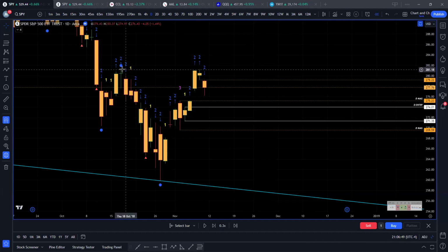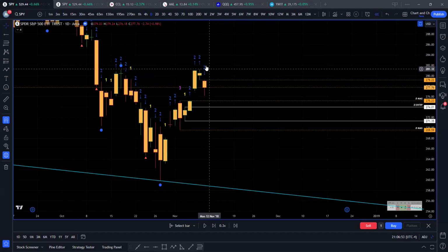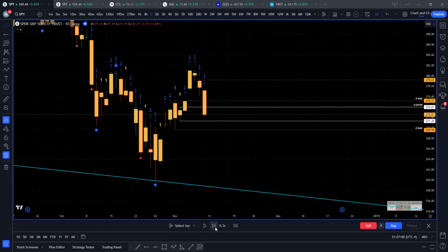Once that high gets taken out, now you've made another broadening formation, and there is potential for a pullback, not necessarily a reversal, but it could be a retracement, right? But let's see how it plays. Yeah, see? So some people would have said, oh, let's just pull back to fill this gap. Nope. It took you all the way back into the mother bar range. I'll explain the concept of mother bars later, but it took you right back into that.